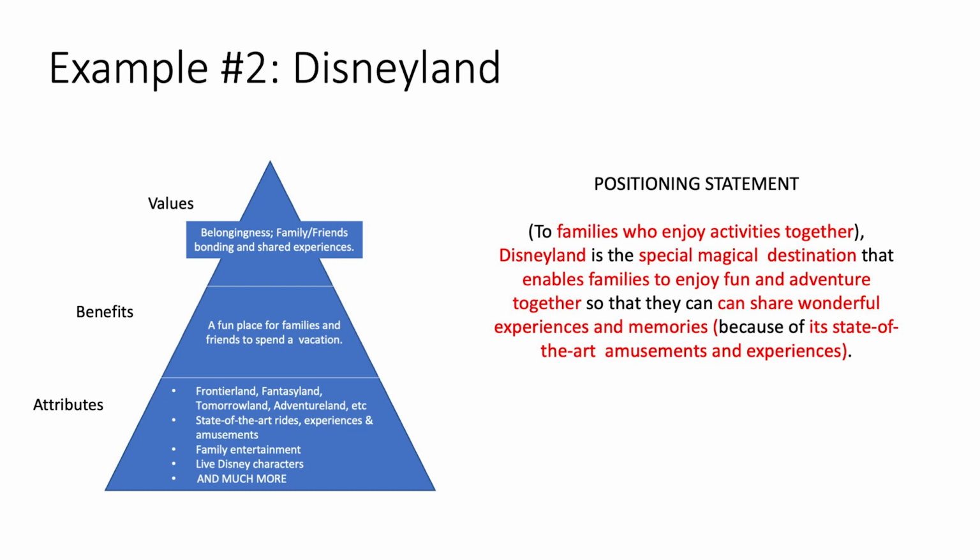So that's it. Those are 2 examples of how to take a brand ladder for a specific brand and develop it into a positioning statement. Ultimately, the positioning statement is given to a creative team where they then go on to develop creative concepts that become ads. In some cases, we can also write a brand story based on the positioning statement. However, we won't be covering that in this unit.